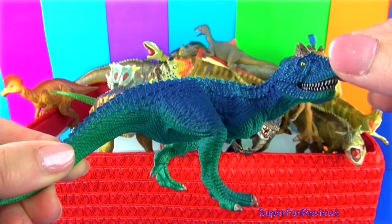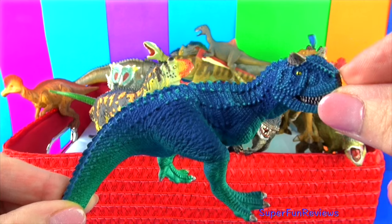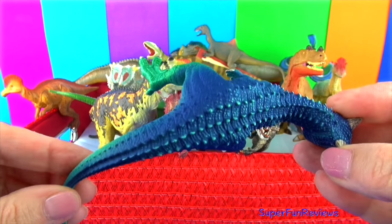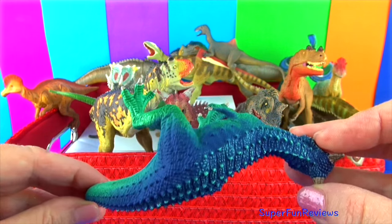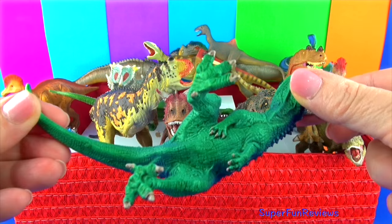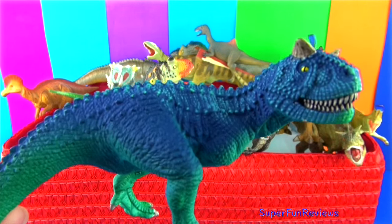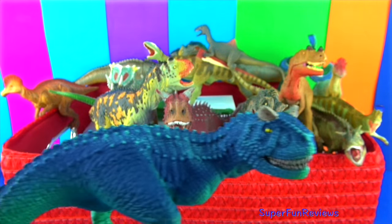Carnotaurus lived during the late Cretaceous period. This bipedal predator could grow to 30 feet in length and weigh 1.35 tons. Carnotaurus had a distinctive look with its thick horns above the eyes and a very deep skull sitting on a muscular neck with a broad snout.